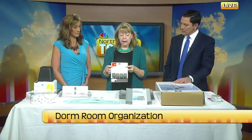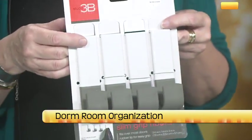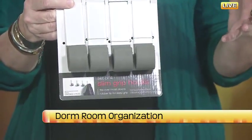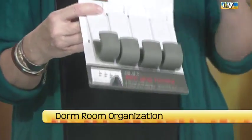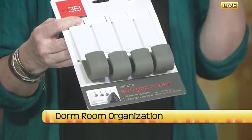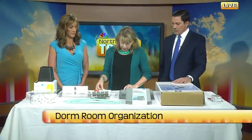Over the door hooks. There's all kinds of over the door hooks on the market. By all means, use them. Any door that you have that swings open should have something on, if not on both sides of it, at least on the back side of it that's in your room. These are single hooks, you can get single hooks. And this is a great place for your heavier things, backpacks, coats, that kind of stuff. So use that space.